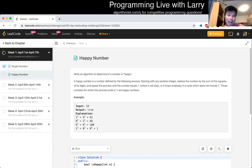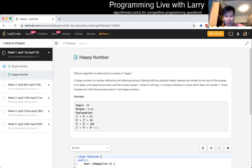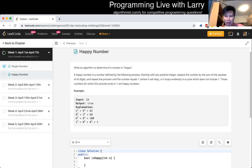Happy number. Write an algorithm to determine if a number is happy. A happy number is a number defined by the following process. Starting with a positive integer, replace the number by the sum of squares of its digits, and repeat the process until the number equals one, where it stays, or it loops endlessly in a cycle that does not include one. Those numbers for which this process ends in one are happy numbers.